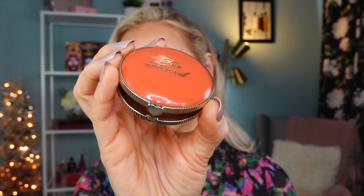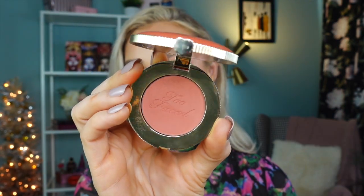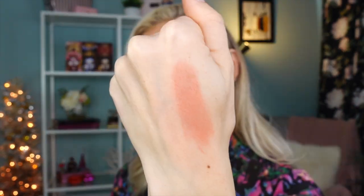The next blush that joined my collection this year is this Cloud Crush from Too Faced, and I purchased mine in the shade Tequila Sunset. Pretty packaging with this little heart closure here. This shade is quite pretty, and I think it was perfect for spring and summer.